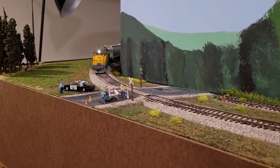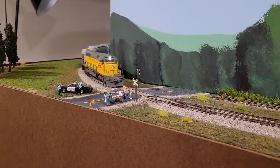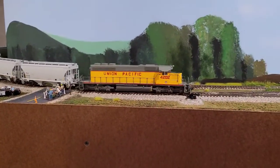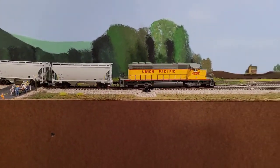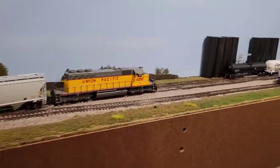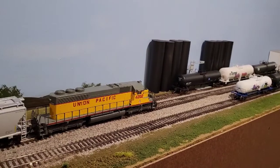SD40-2 number 4202 makes its way through a grade crossing heading north towards Grand Marsh, Wisconsin, and passing the Wilbur Ellis Fertilizer Company.